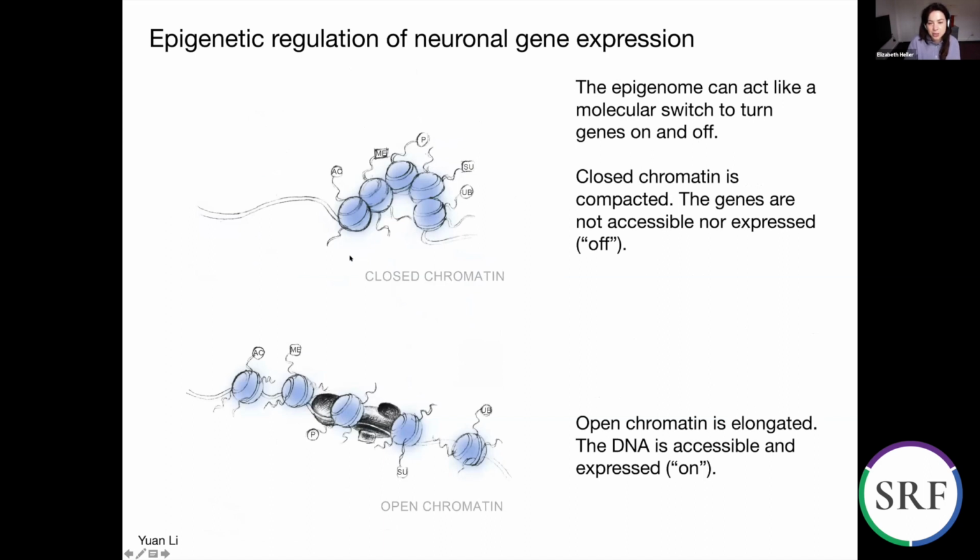So what you can see here, these illustrations by a wonderful artist from the Penn Design School that works with our group named Juan Lee. What you can see here is that when the histone proteins are modified, the DNA can become more loosely wrapped around them, allowing for the transcriptional machinery to come in and express the gene. So when the chromatin is closed or compacted, the gene is off, and when it's open and accessible, the gene can be turned on.